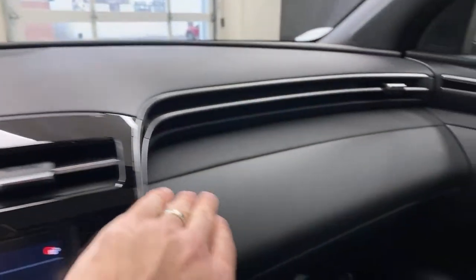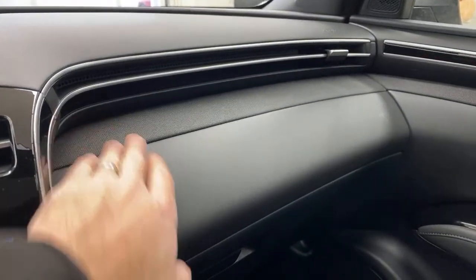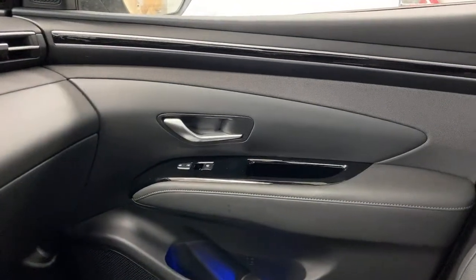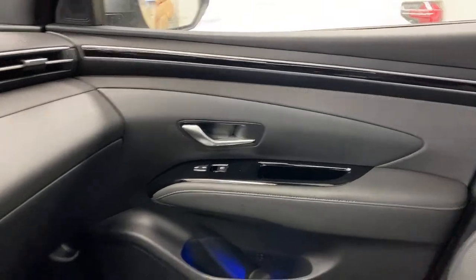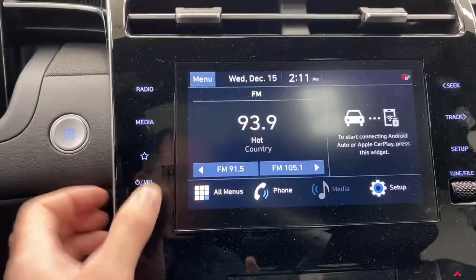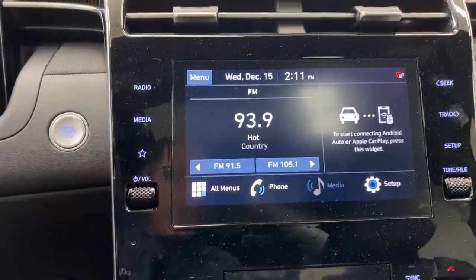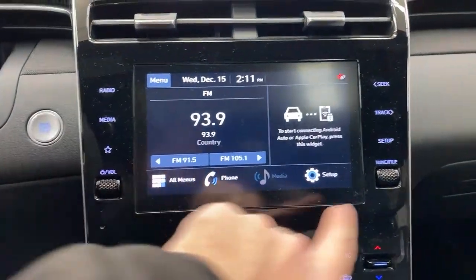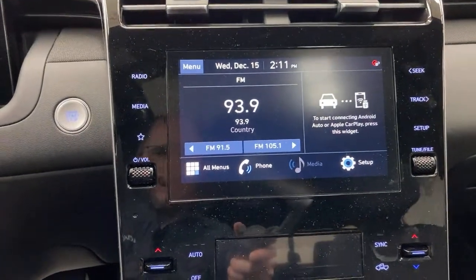sort of the nice materials here, cloth, and then sort of a soft touch here, soft touch into the doors, the piano black, which I think looks nice. Some of you guys don't love it as much. You do have technically a volume knob and a tuning knob here, but they're not like regular knobs. They're just wheels here. But if you want physical controls for those kind of things, you do get that here. Once the screen takes over that whole area, you lose that. And we'll show you that in the other vehicle in a second.